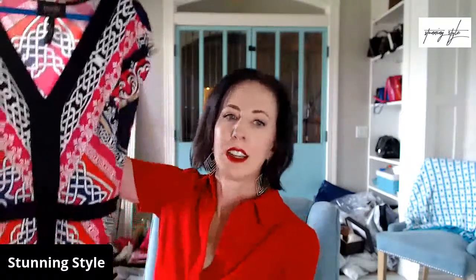This for me would not be my go-to summer dress, because there's a lot happening here. But this dress, I love it. It's got a lot of colors, mostly the red, the pink, and the black. And there's a little bit of blue in there, but this is a statement. And I do wear this in the summer. It's a maxi dress.